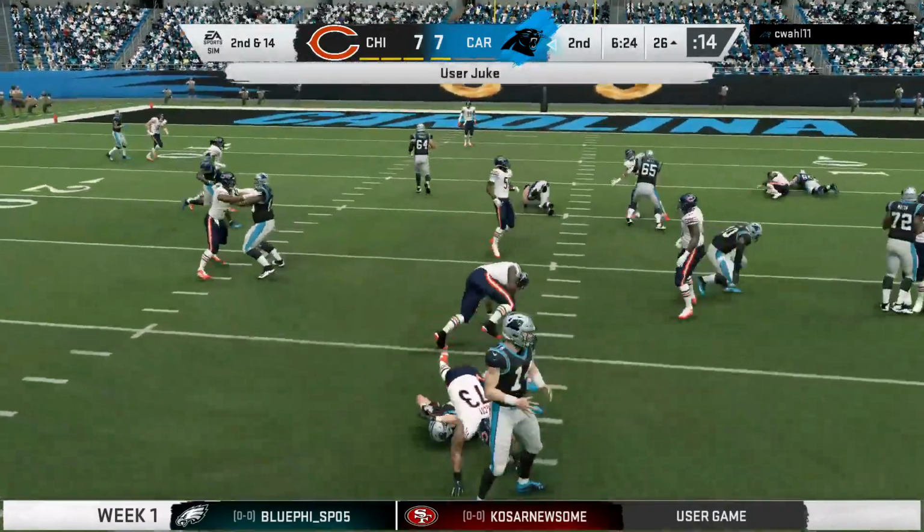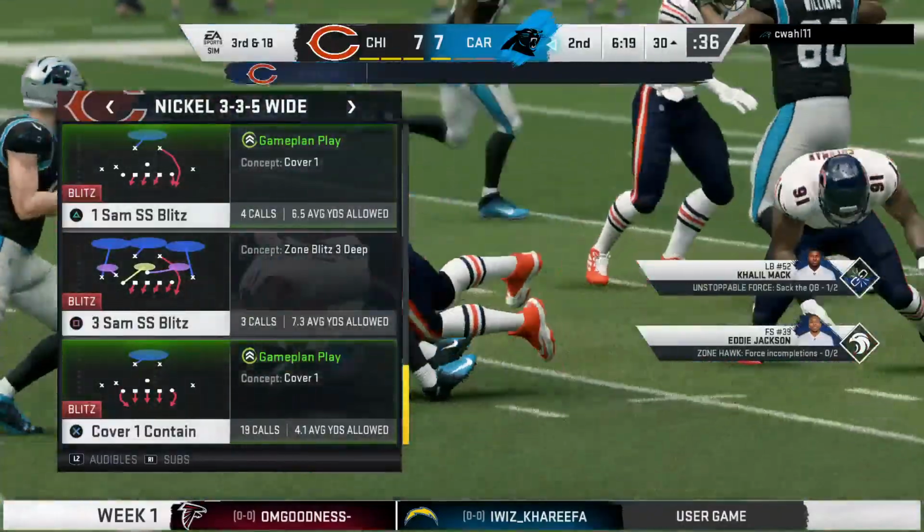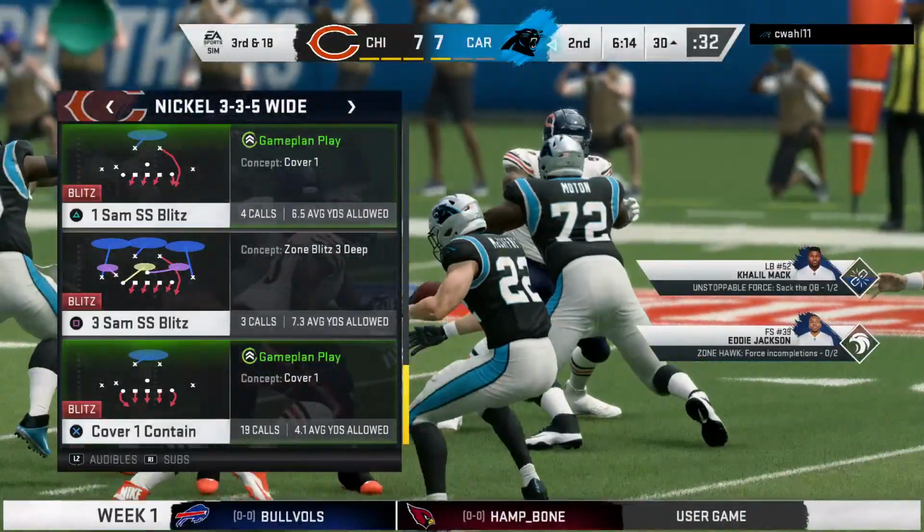Now a draw play to McCaffrey. And once again, he's going to be stopped up behind the line. 2nd straight play. Shades of the 85 Bear defense a little bit.